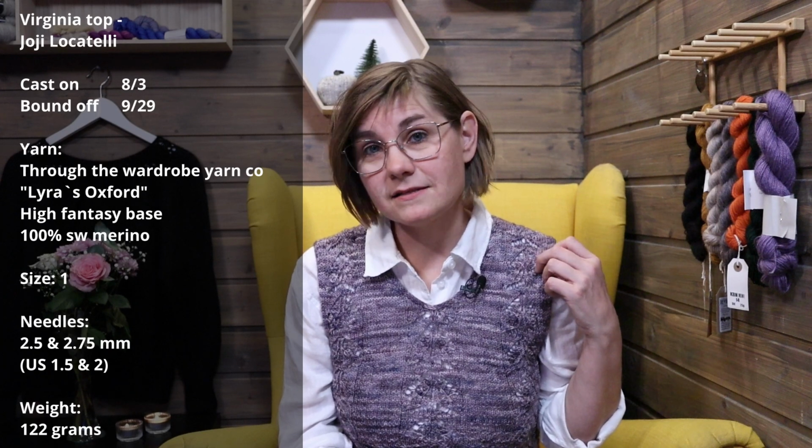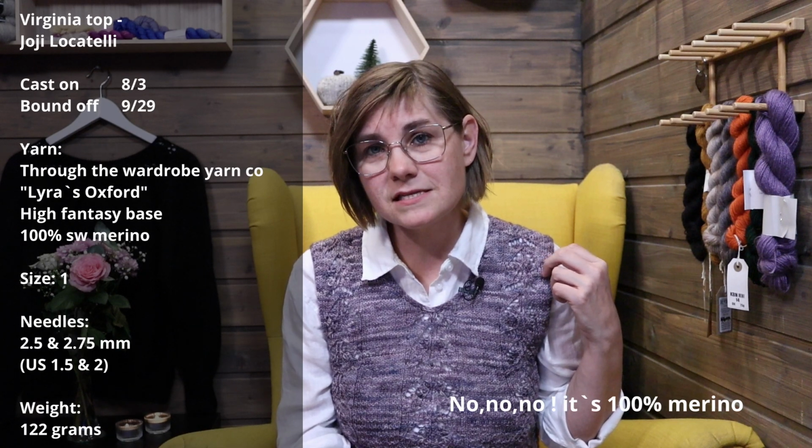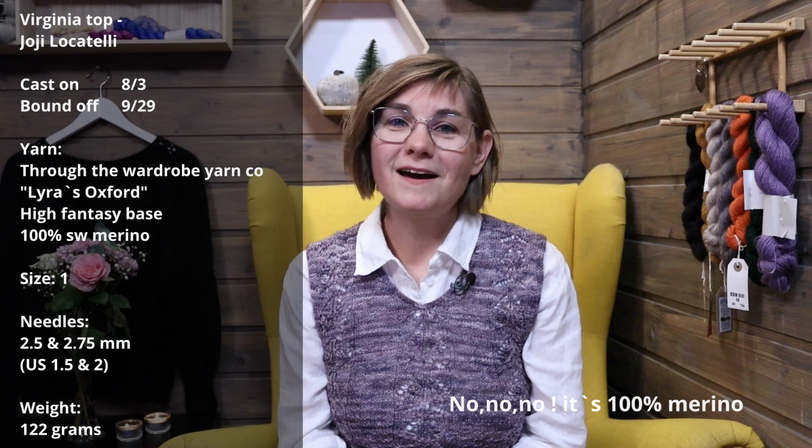This yarn is fingering weight. I think it's a 75-25 base, so a sock yarn. And yeah, I'm just so happy with how it turned out. It was almost done last time. I only had the I-cord left for the neck and the armholes.